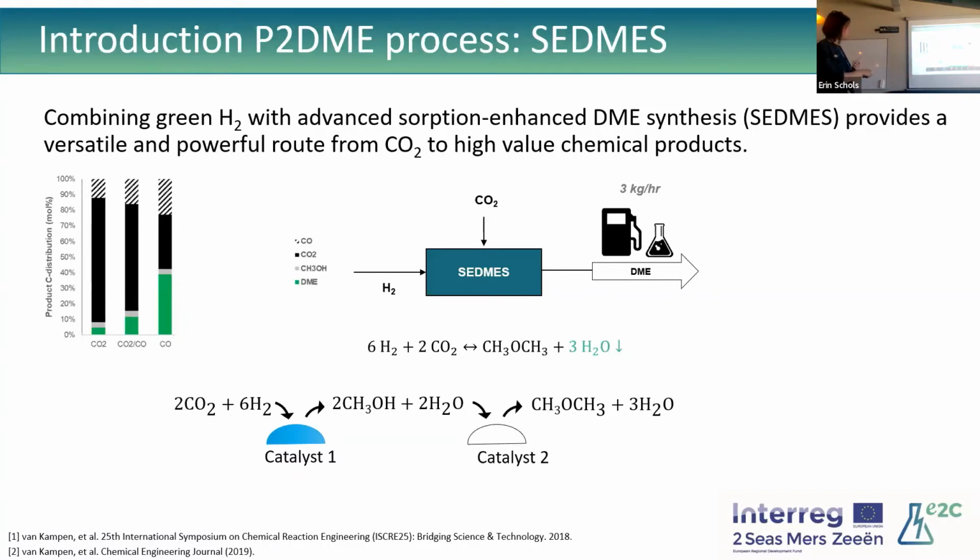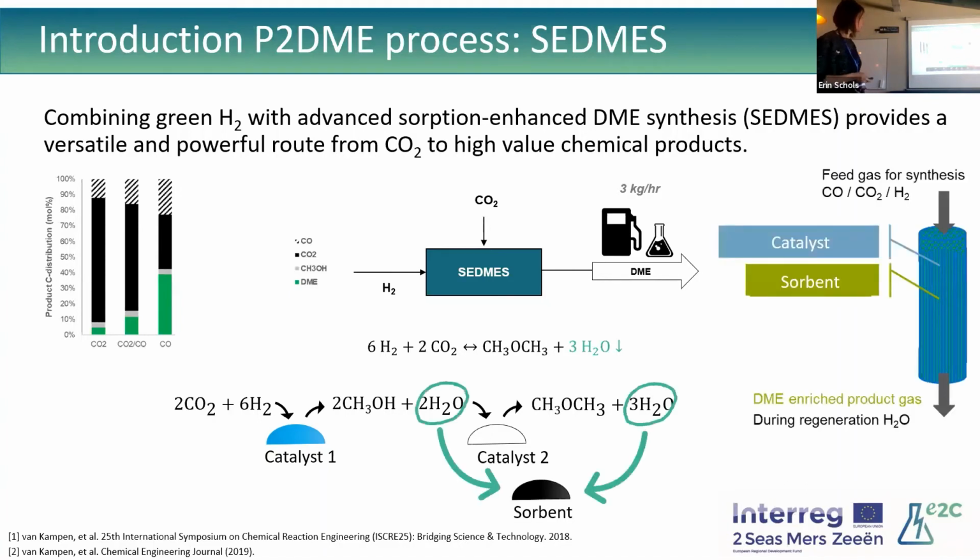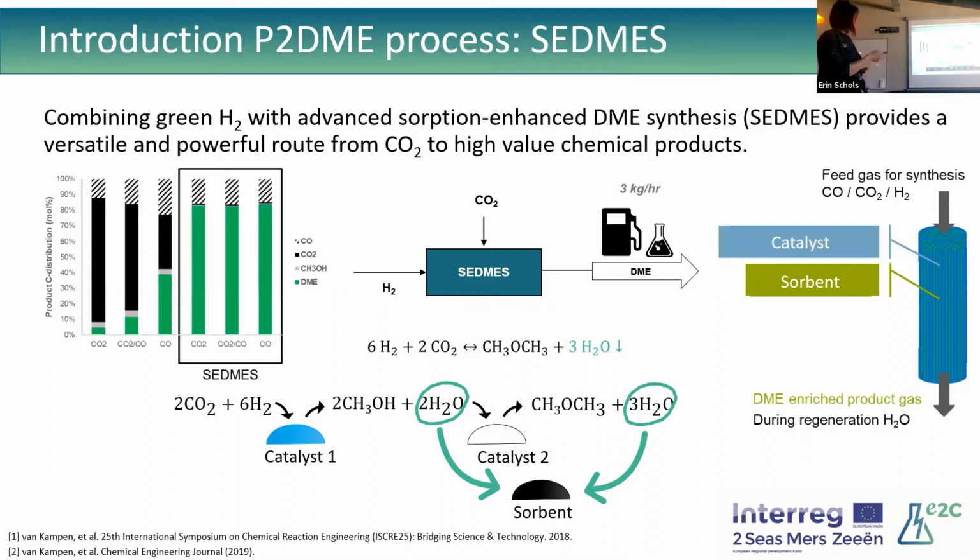But if we use CO2 or a mixture of CO2 and CO in this way, you can only reach a limited yield of DME. And we want to increase that. So we do that by removing the water that's being formed in the different steps and adding a sorbent to do so. See, there it is. It's under that, but we add another material that can absorb the water. So in our reactor, we have 3 different materials. And combined, they give us the possibility to really increase the selectivity towards DME.